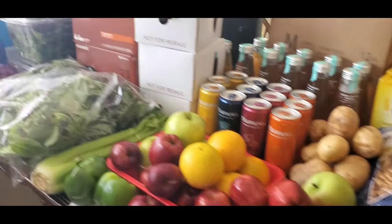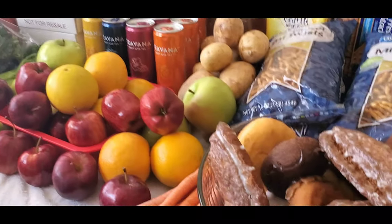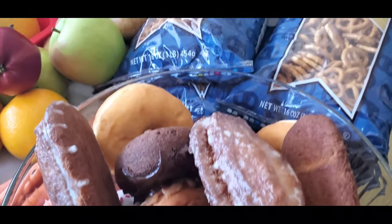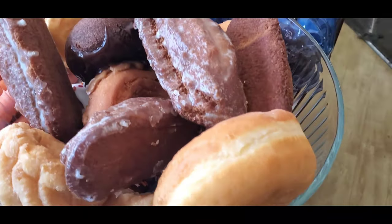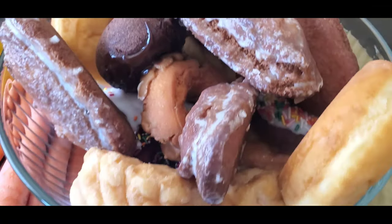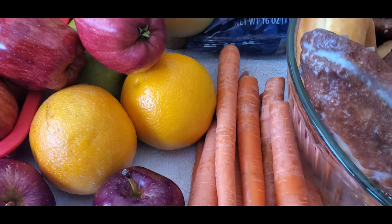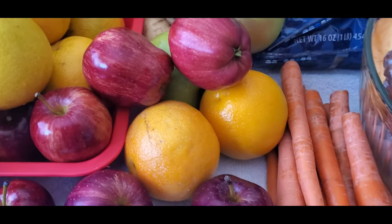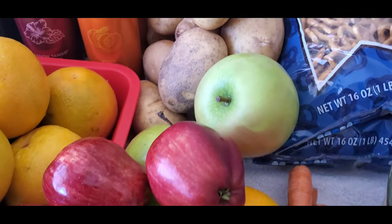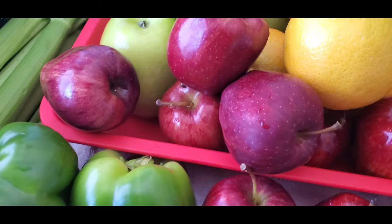Today guys, I went to the food bank and I'm going to show you what I got from the food bank today. We're going to start over here. I have all these donuts. I have fresh carrots, red apple, orange, green apple, oranges.